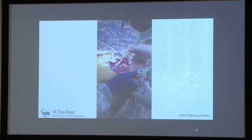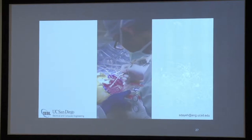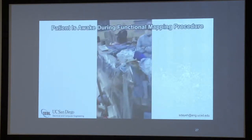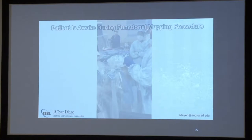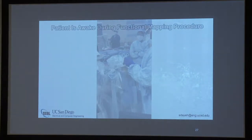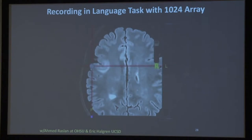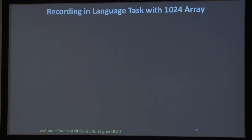So you can see the anatomy of the brain while you are placing it, but it's also hard to handle because it's very thin. You can only see the electrode when it reflects light from the surface. This is Dan Cleary, a neurosurgery resident and postdoc in my lab, who is conducting the awake discussion with the patient. The electrode was placed in this case over Broca's area.